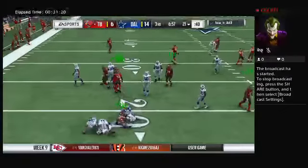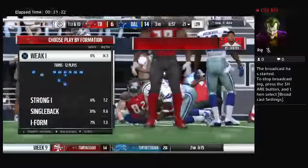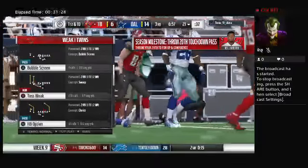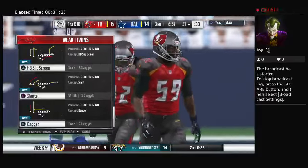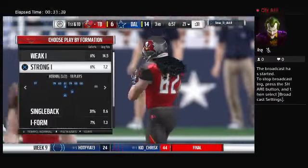And he's able to get it across the 20, but not by much, as he's marked down at the 21-yard line. Out come the Buccaneers. They'll have it first to start the third quarter. They're down here, but very much in this game.